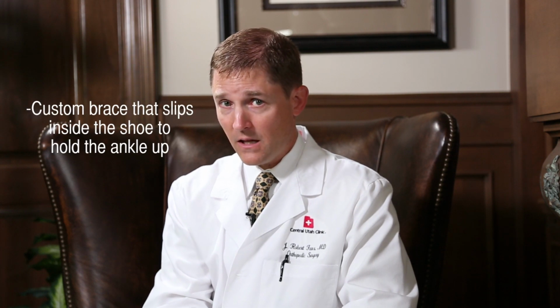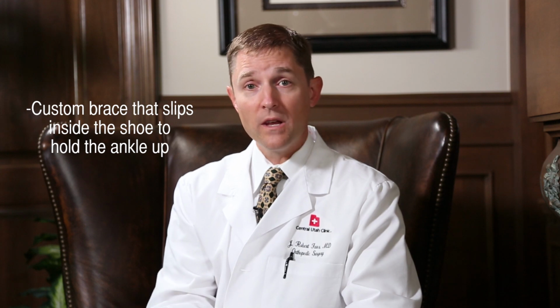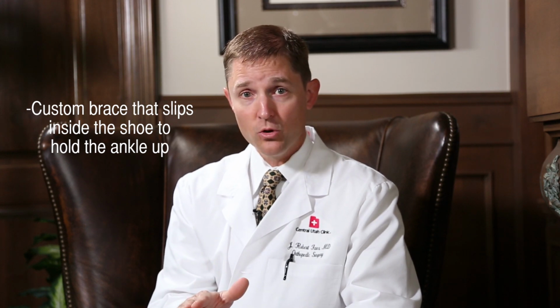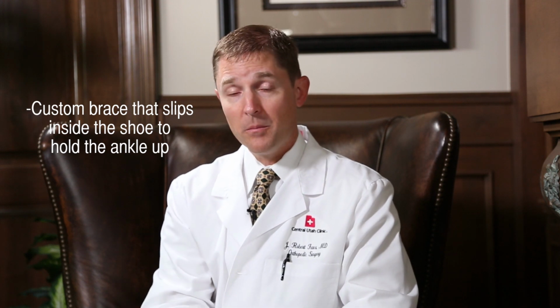In addition, other treatments that your doctor will prescribe will include a custom brace initially, which can be a brace that's made out of plastic materials that holds the ankle up and slips inside the shoe. Usually that brace is going to be up almost to the knee in order to be able to hold the foot up adequately. That's a very appropriate brace and can be very effective in improving the way that you walk. In addition, there are other types of braces similar to the FootMind Elevate brace. They can help to suspend the foot, and your doctor can decide if you're a candidate for something like that.